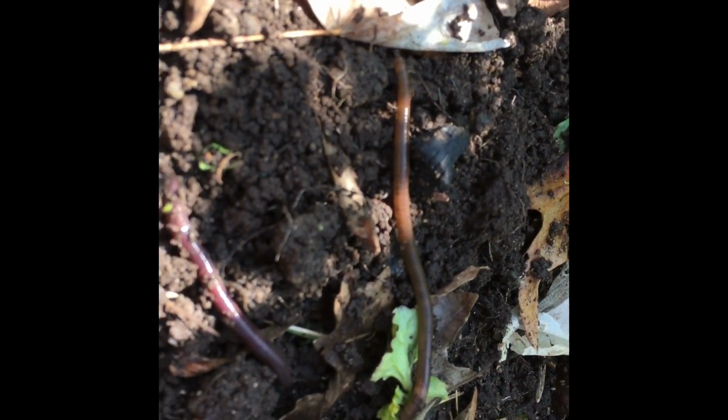Guys, look, one of those crazy worms. Look how they run away. They slither like snakes. Look, look. Where is he? Oh my gosh, I hate them. Look at them. See how they slither like snakes? Yeah, they're not good. So he's going.